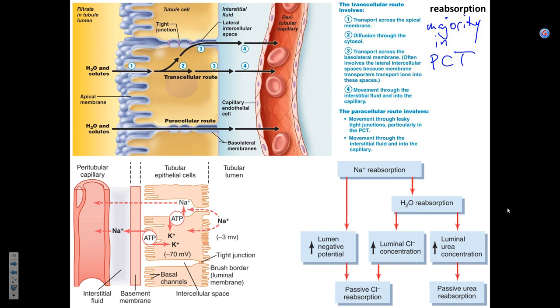Water. Water is reabsorbed. We go from 180 liters of filtrate to 1.5 liters of urine, right? What else is reabsorbed? Ions. Various ions reabsorbed. Good. What else? That's basically ions. Sodium, chloride, calcium. What else?